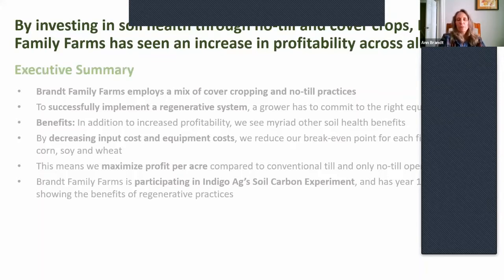So we've seen not only increased profitability, but a lot of other soil health benefits that we'll list, but we are not trying to put an economic value to any of these benefits. We're going to stick with firm figures here. So by decreasing our input cost and our equipment costs, we're able to reduce our break-even point, and we will show that Van's tool that you guys will have access to is a great, easy visual tool to try different scenarios for your own operation and get a feel for what your break-even costs are going to be as far as yield versus commodity price. Van can describe this a little bit later, but it's not only the break-even price where you're just not losing money, but where you can begin to say you're farming successfully. So we maximize profit per acre, and that's what this whole presentation is going to show.